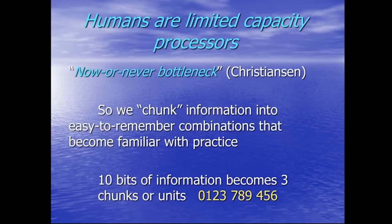Okay, this was much easier because these are familiar patterns, if you know how to count. The first one was hard, and the idea here is simply that humans are very bad at remembering sequential information on a short-term basis. We are, as countless psychologists have emphasized, limited capacity processors. Morten Christiansen has called this the now or never bottleneck.